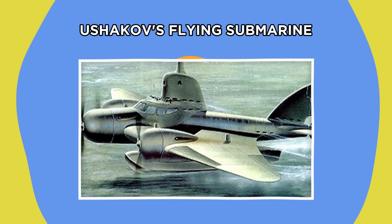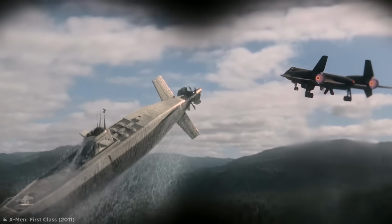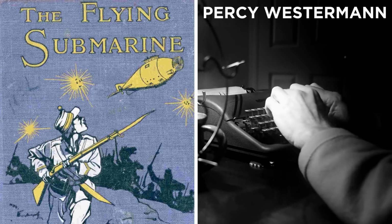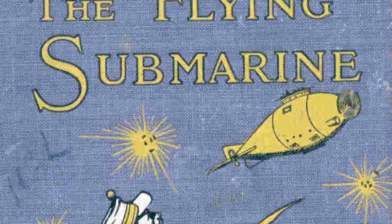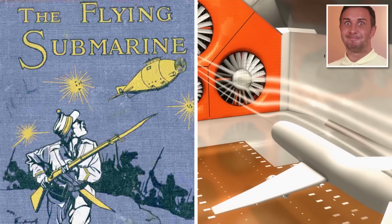Ushakov's flying submarine. Now, the concept of a flying submarine has been explored in fiction since 1912, with the aptly named Flying Submarine book by Percy Westerman. Although it was more about a submarine that flew via a tiny propeller attached to its front, not exactly how the rules of aerodynamics work.